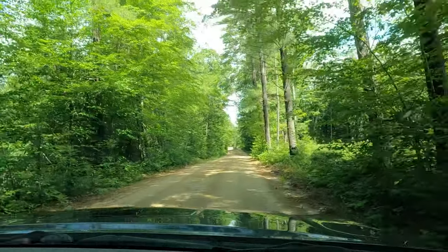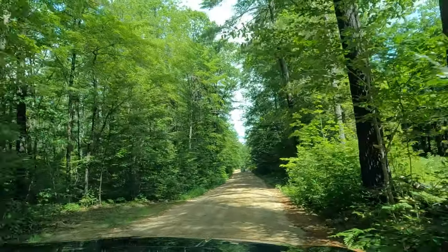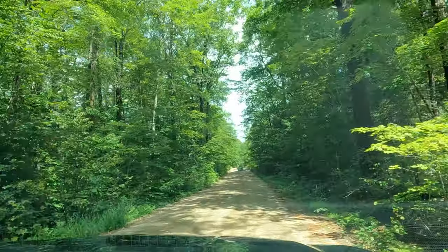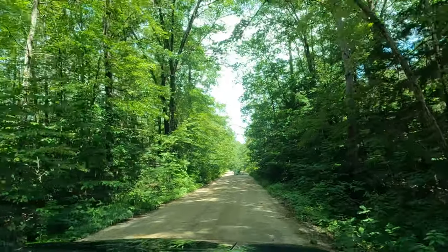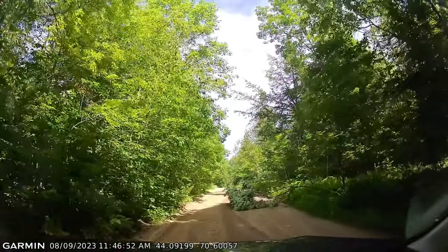This is what happens when John takes the alternative route. Usually we find a tree in the middle of the road and have to go move it. I'm not moving this one. You're gonna drive around it?